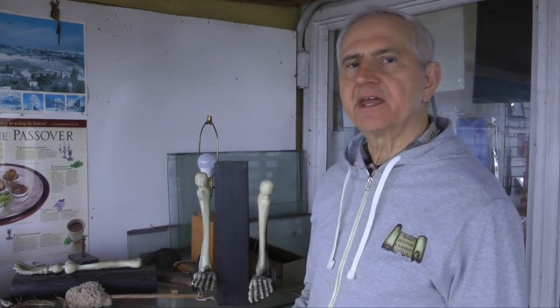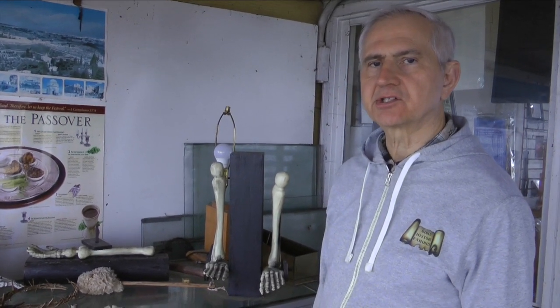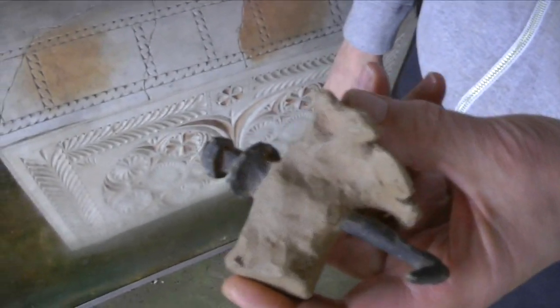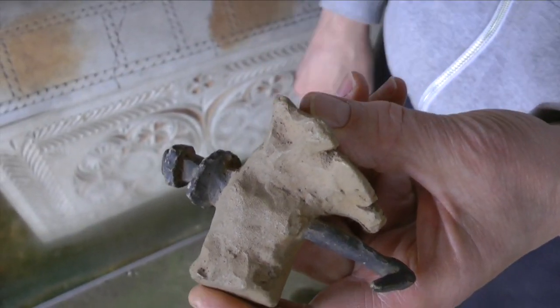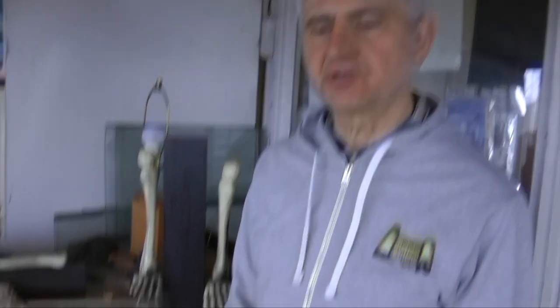Let's look at some of the things, the archaeology related to Jesus' crucifixion and burial. In Jerusalem, they found this, the only bone they found with a crucifixion nail in it. They think they nailed it to the cross, hit a knot, got bent, couldn't pull it out, so they just left it in there. The Romans will pull out the nails and reuse them.